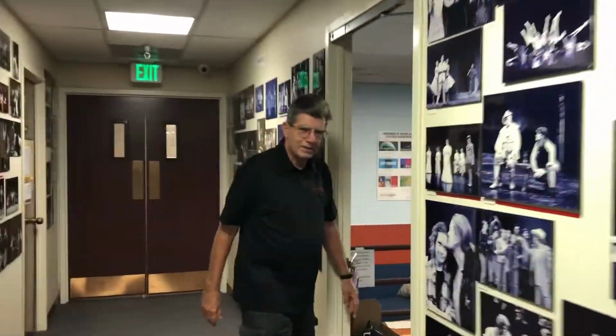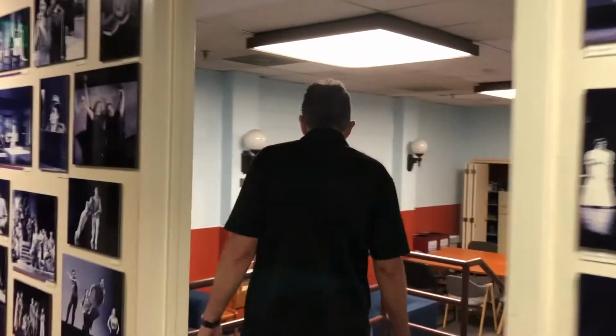you come to what I think is the best room in the building. This is our green room. We're really blessed to have a room that's this nice. It's a very comfortable place for the students to hang out between classes, and especially during shows when they're not needed on stage. Quite often you'll find faculty and students sitting in here together eating lunch every day.